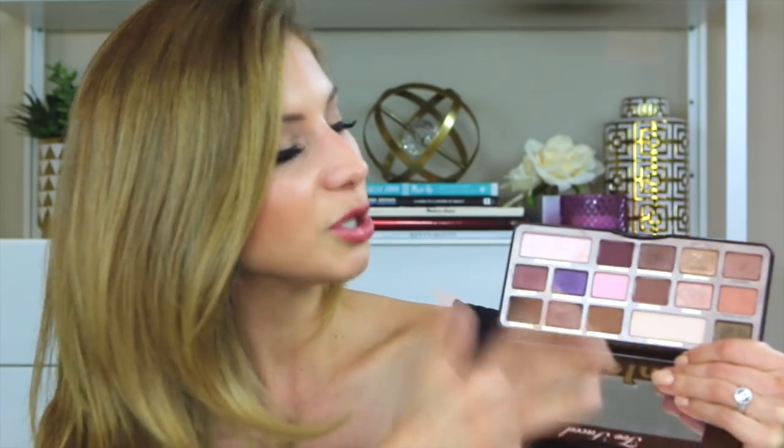I don't really wear the purples a whole lot, but honestly I could. I'm not really opposed to wearing purples. I just find myself reaching for these a lot. But you can get a dramatic or a natural look from this. It's just a very versatile palette, and I think it's a great basic to have.